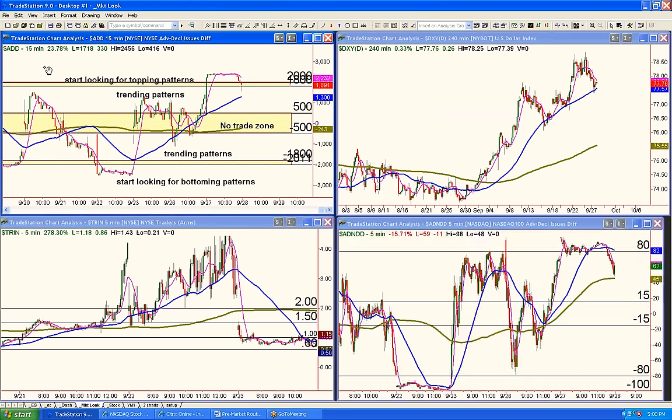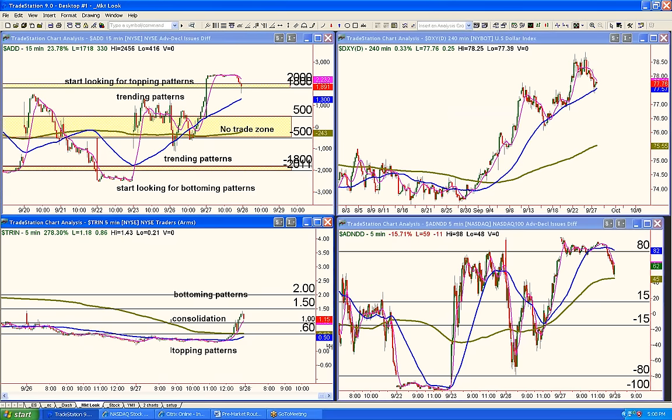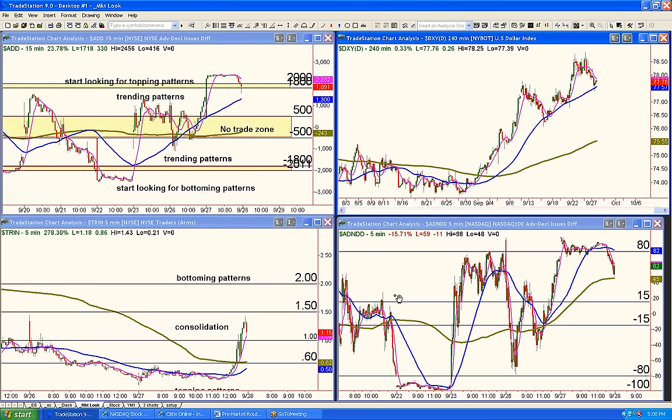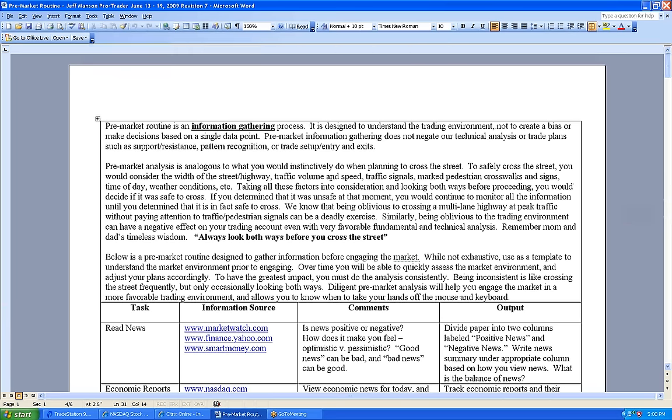So I have the advancing issues over declining issues, and you can add that to the list just underneath the TRIN. You may consider looking at the dollar index. You also might consider looking at the 30-year bonds index, okay? The pre-market routine, again, is an information gathering process designed to get a good understanding of the trading environment, not to create a bias or make a decision point.